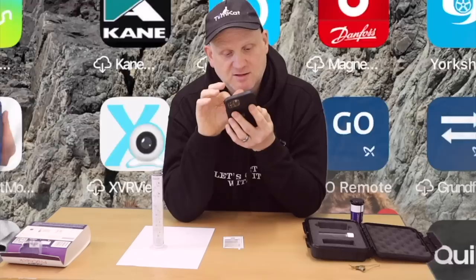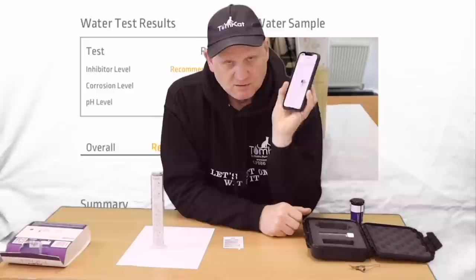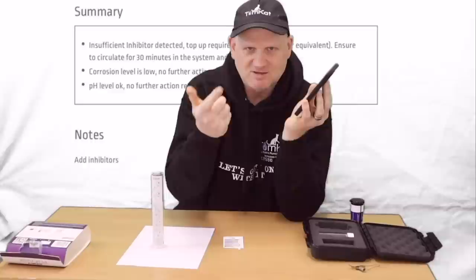It's done, my results. So everything is there. All the water tests, all the results, even the photograph has been sent via the email. We can also go on the portal now and see if these results are on the portal, because that's where all your stuff is stored when you send it to Adey. I can go on to my ProChecker portal now and find out if it's registered it there as well.